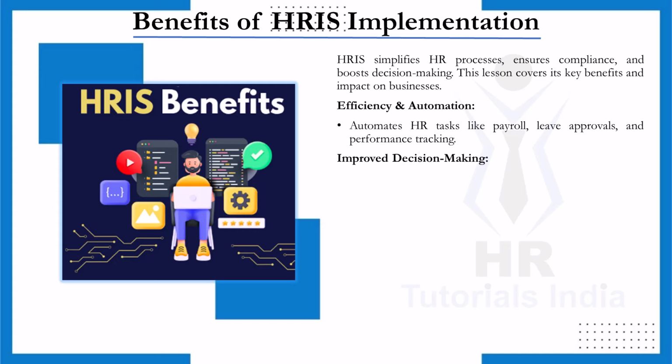Improved decision making. HRIS provides real-time data analytics to help HR teams and managements make informed decisions. It helps in workforce planning, where it predicts staffing needs based on data trends. It also helps in employee productivity insights, where they can identify top performers and areas of improvement. And finally, helps in turnover analysis, where they can track resignation patterns and develop retention strategies.